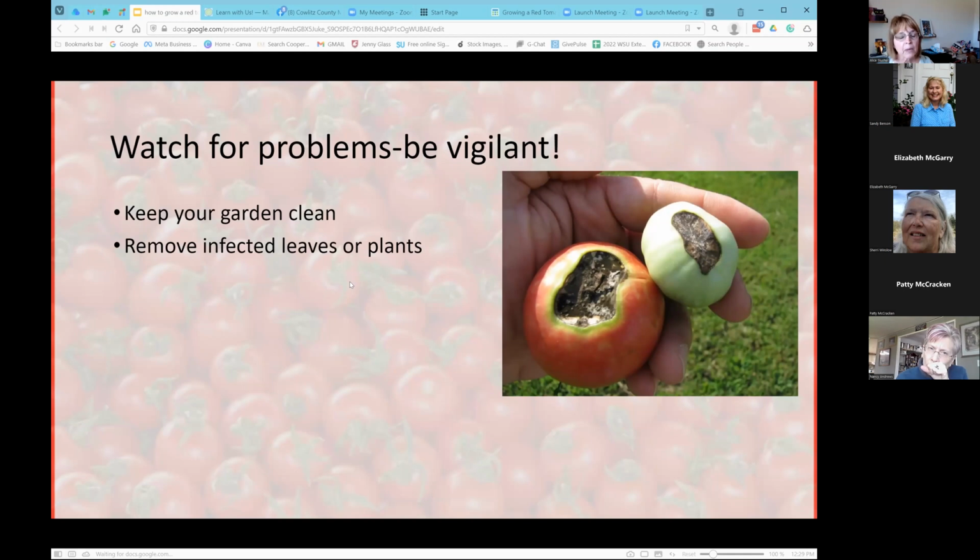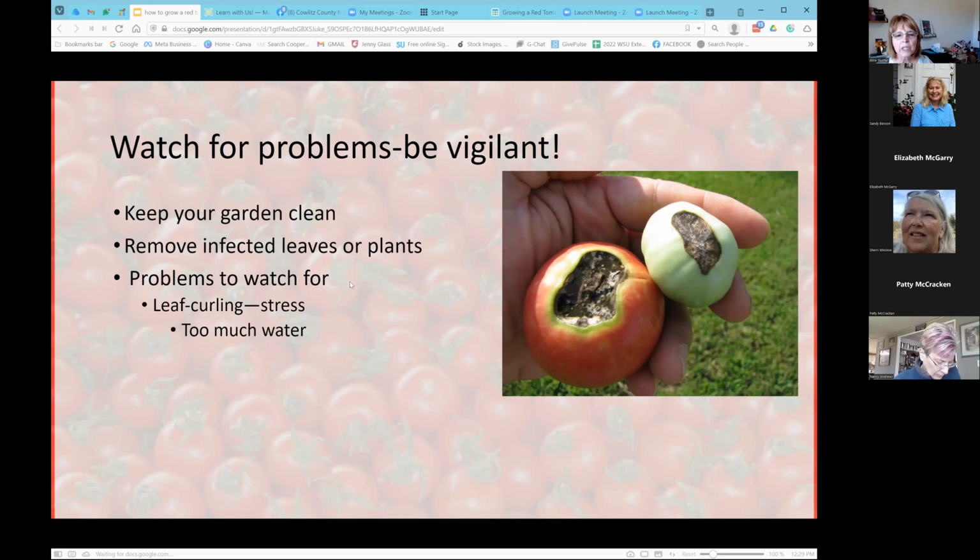Remove infected leaves on the plants all season long. Keep your garden clean and watch for different problems like leaf curling, which is usually stress from too much water, too little water, too much cold, too much heat. But if you do see leaf curling, it'll go away.